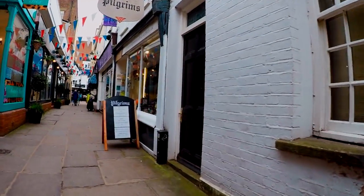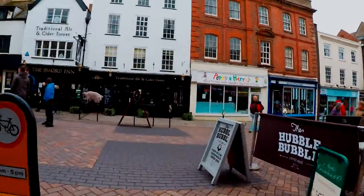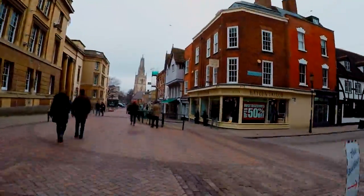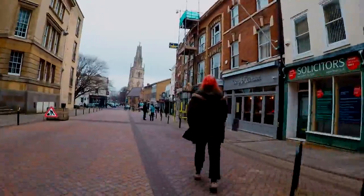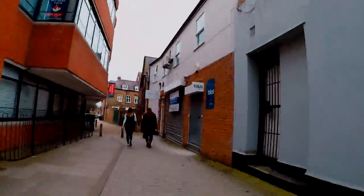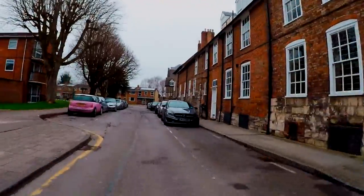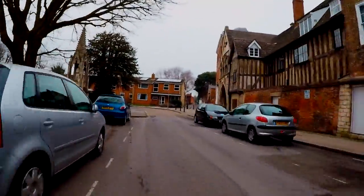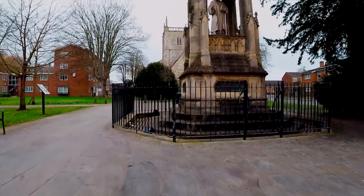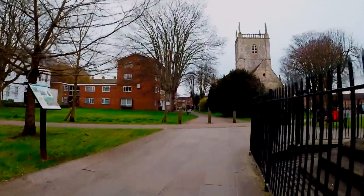Too narrow. It's very pleasant down here. It's like a little alleyway. St Mary's Church.